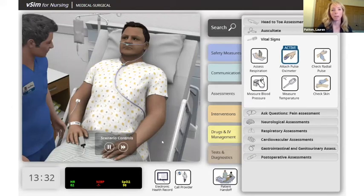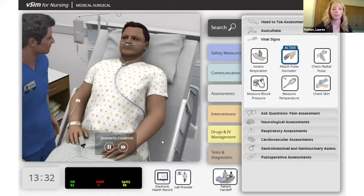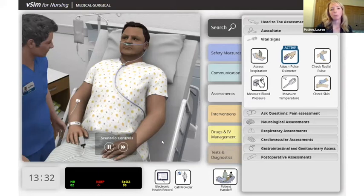Here with chest pain, he is having a heart attack. It's up to us to figure that out before it's too late. And he does go into cardiac arrest. So what the students have to do in this scenario is to initiate chest compressions and defibrillate the patient to bring him back to life. Once a student is finished with the simulation, they will go ahead and hit patient handoff report down here, and that will end the simulation.